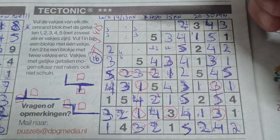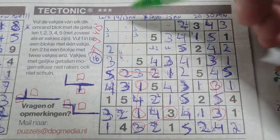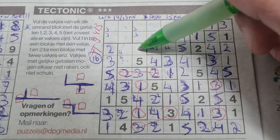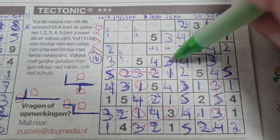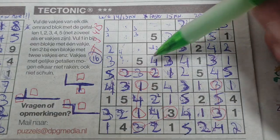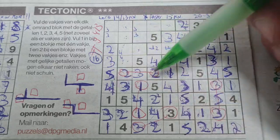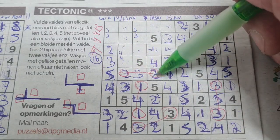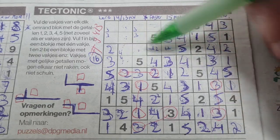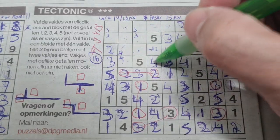And then these 2 boxes. Can it be a 3? These 2 boxes can be a 2. So 2 and 3 goes in those 2 boxes as a pair. 2 and 3, well, we have a 3 there, so this box should be a 3. Wait, I made a mistake here. 2. This box cannot be. These 2 cannot be a 4 because we already have a 4 here.